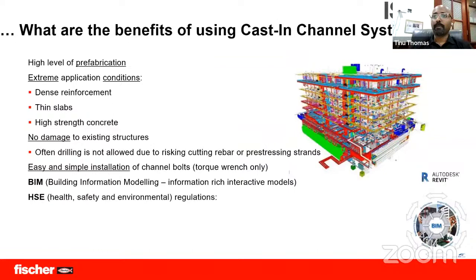And of course, health, safety, and environmental concerns are becoming more and more a key requirement here. So there is no dust created. The health of the user who is drilling is not damaged because it's all cast-in. So there's an advantage from an HSE point of view as well. There's no noise. There's no dust. For example, in data centers or projects where dust is a concern, these challenges can be avoided by cast-in channels.